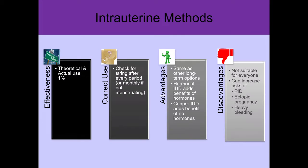It does increase the risk of ectopic pregnancy, a fertilized egg that implants in the fallopian tube. And the outcome of an ectopic pregnancy is rupture of the fallopian tube and loss of fertility on that side. So you're going to have basically half the fertility if an ectopic pregnancy occurs. So it's not something that a person would want to have happen.